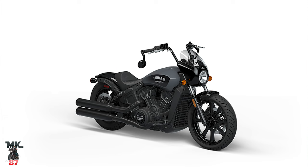The Scout, nothing new on the Scout either. It's just got some colors. That's it. So Scout's a cool bike. Scout Bobber as well. We got the regular Scout. Scout Rogue, which is the one that I would prefer because it comes with the different handlebars. It comes with the little sport fairing at that. It looks really, really nice. Yeah, I like that. Sharp, right? Very sharp. That's a fun little bike to ride around. What else do we have?